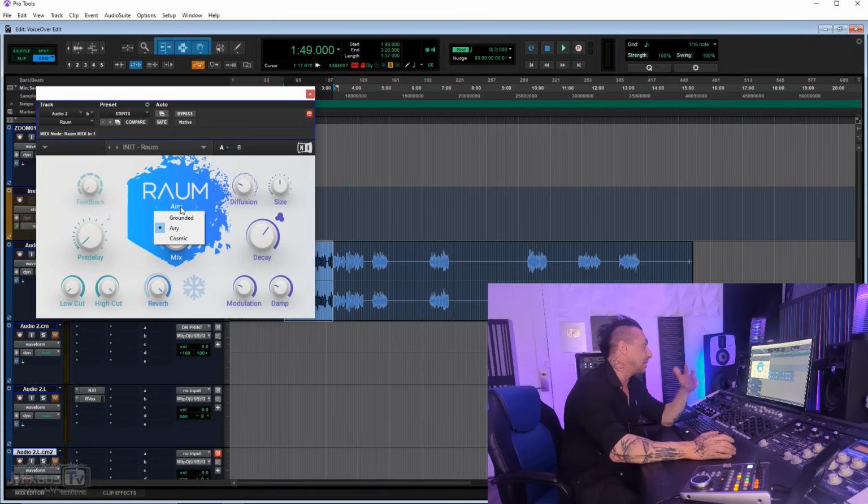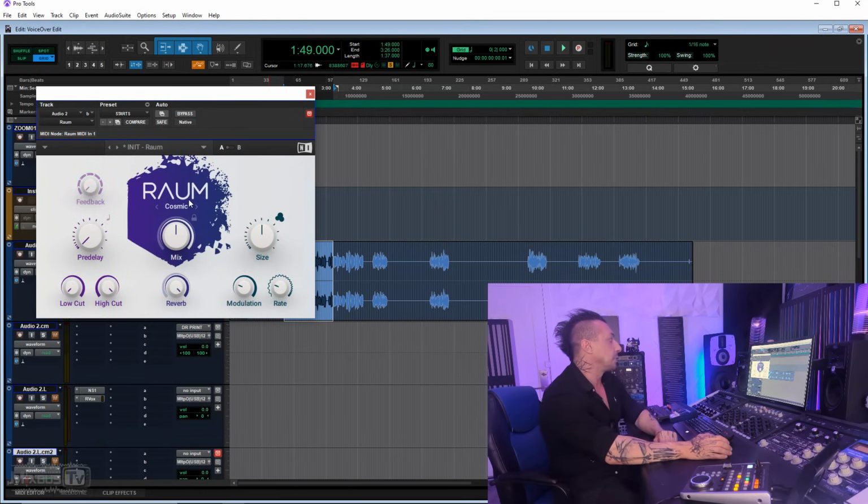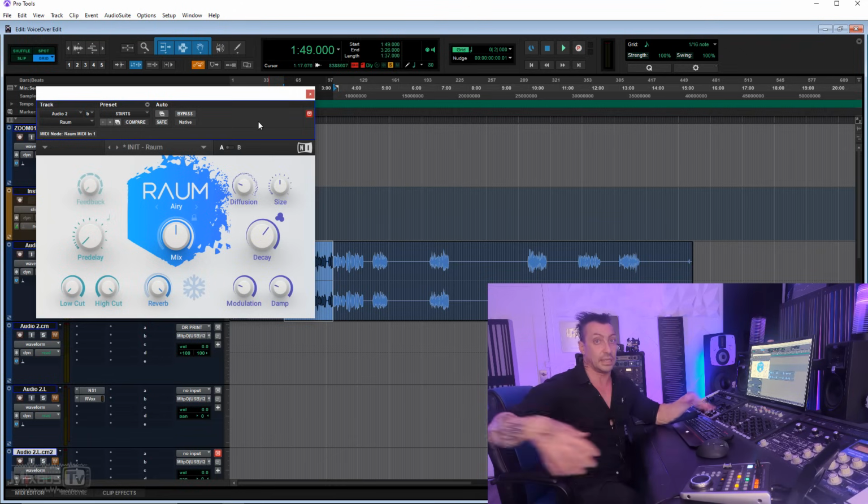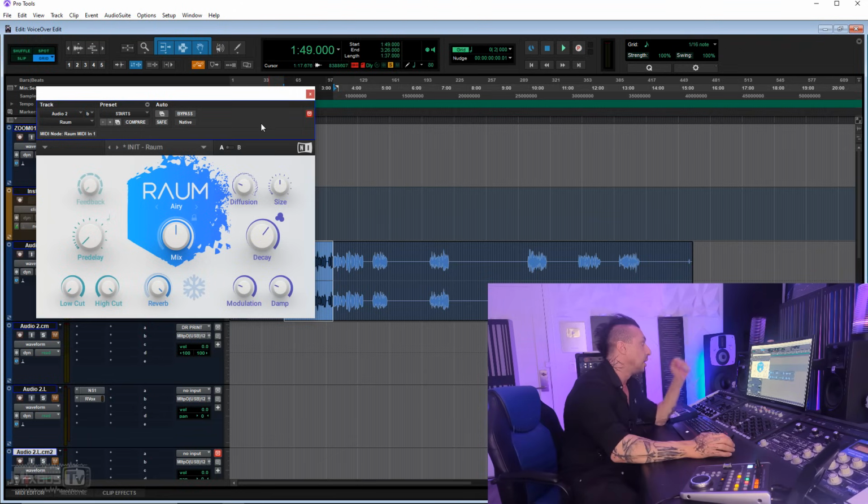And it's got three algorithms: grounded, airy, and cosmic. My favorite is definitely airy. This one is the one I use 80% of the time. The remaining 20% I use the grounded. I'm not a fan of the cosmic, but the airy is so freaking good. I love this reverb. Of course, we're talking about big and spacey and really long reverbs. That's what I like it for.